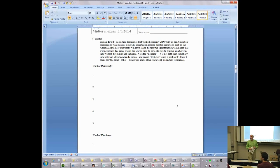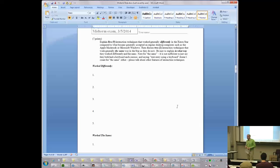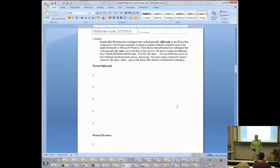Yeah? Smaller is better because you can just swing the mouse at the edge of the screen and no need to overshoot. Right, so there's good target Fitts law kind of benefits for having the menu bar at the top of the screen, like on the Macintosh. You don't quite have that benefit with Windows because you still have fairly small targets. What else?